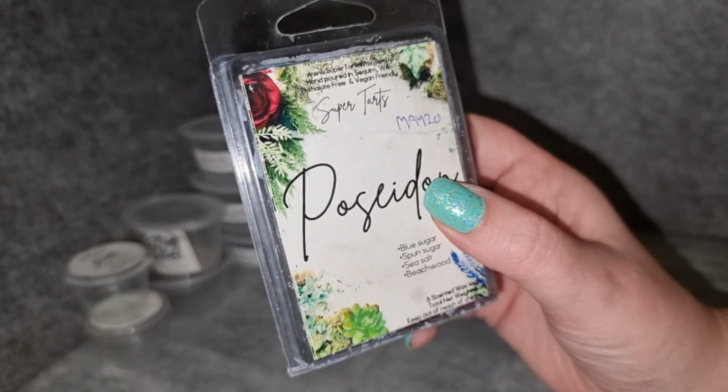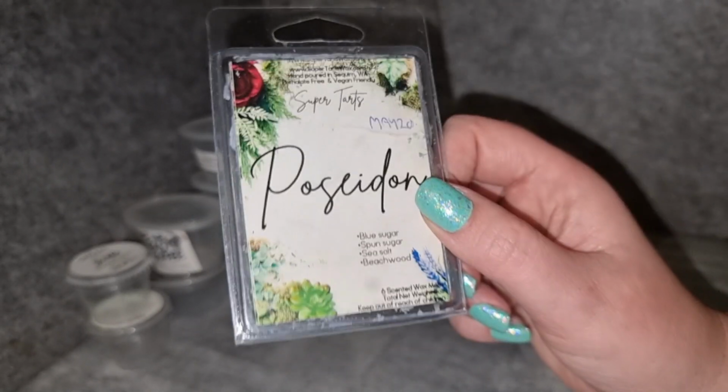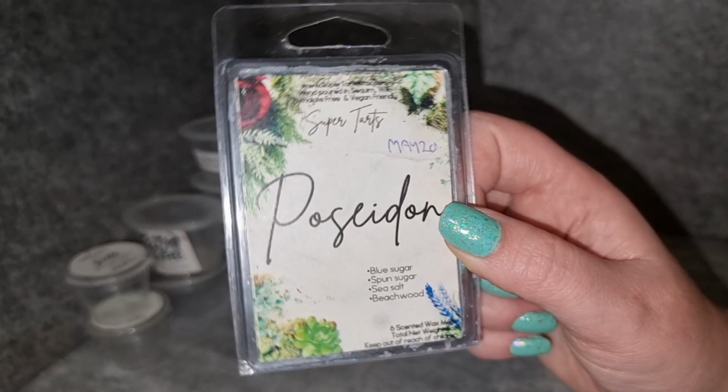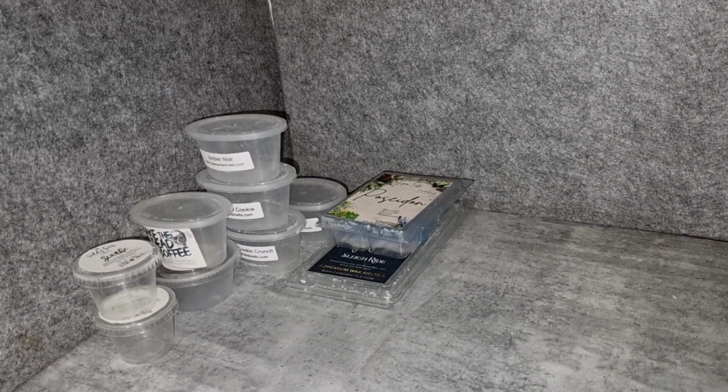I don't like it as much as I used to. I remember falling in love with this the first time I melted it. This time around, I liked it, but I just wasn't as crazy about it. But I still think I would probably repurchase it, but I'm not like dying to get it again. And very, very strong, super strong.